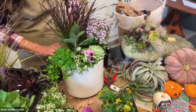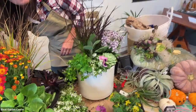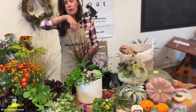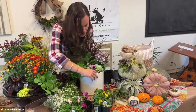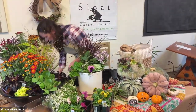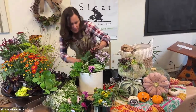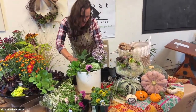Also when you do your containers, think about whether you are gonna see them from all angles, or is there a front to it? Obviously, I did a front to this container. Then I go around and make sure I tuck everything in.